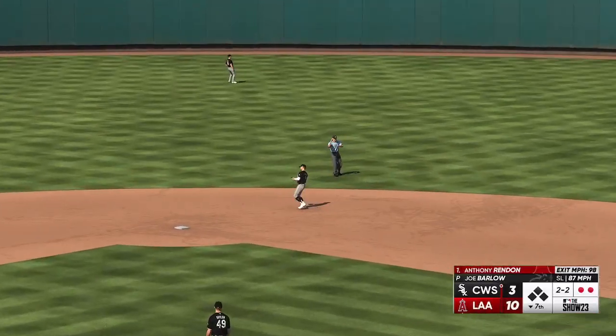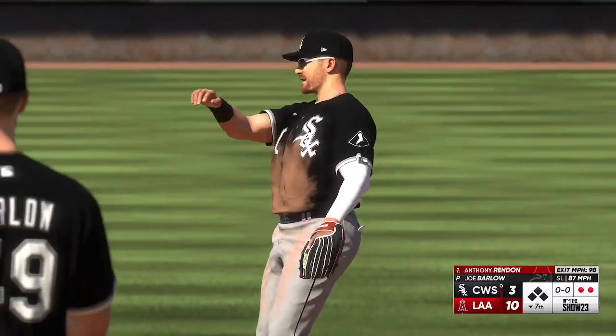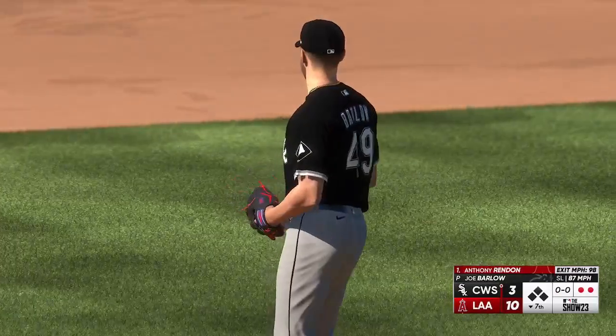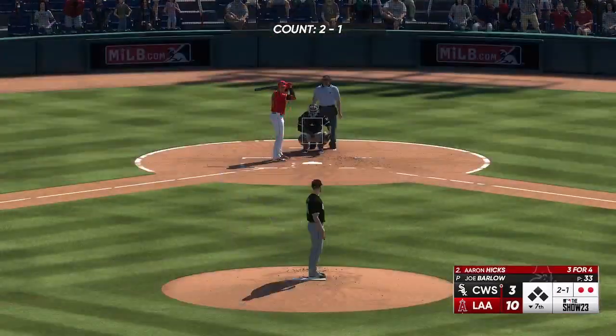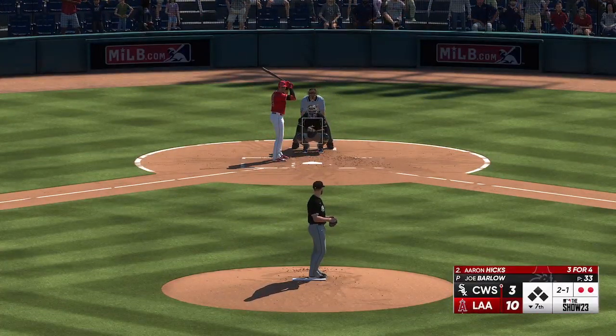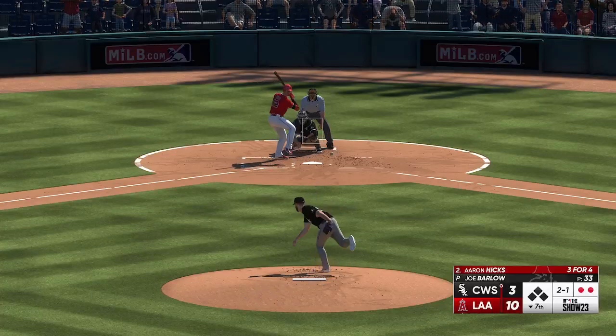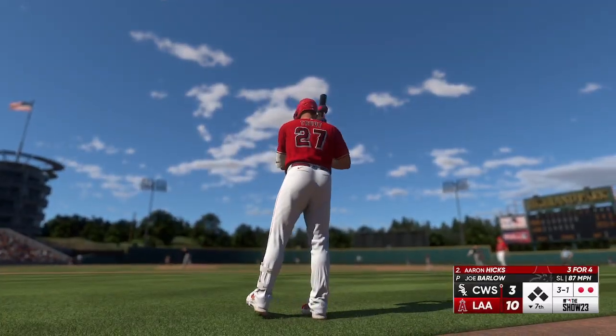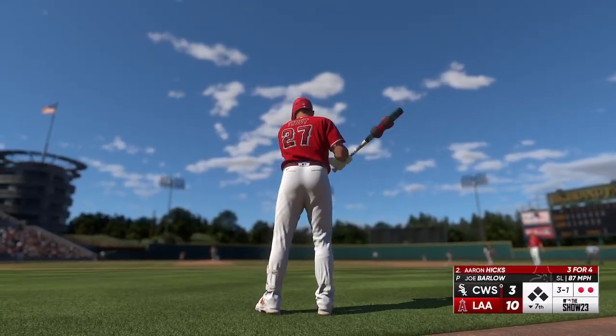That one ripped. Makes the grab for the second out. From up here, it looked like that liner might be splitting the gap in right center. That's one of those balls you just have to live with as a hitter. Now here's Aaron Hicks. Two outs. That one off the mark, and that's ball three. Mike Trout in the on-deck circle.